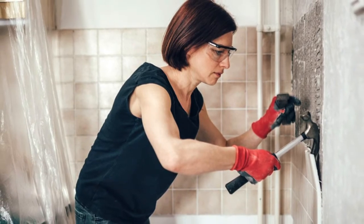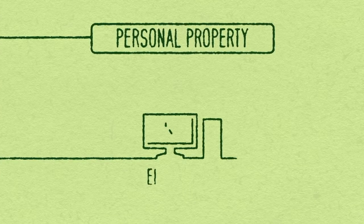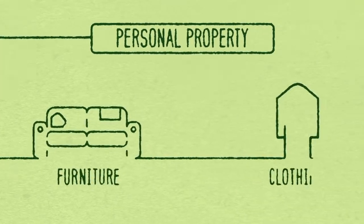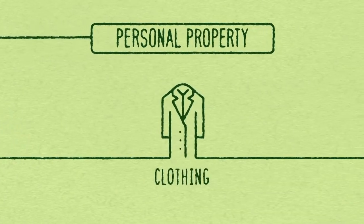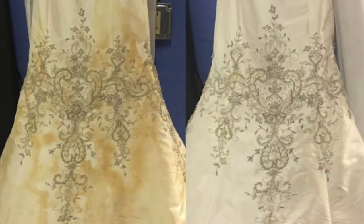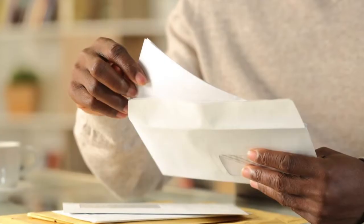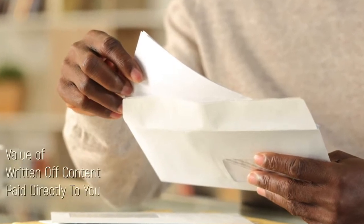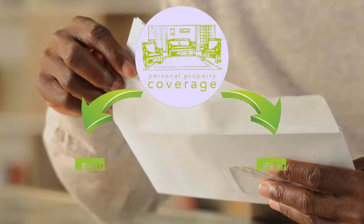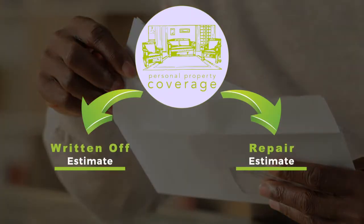If you have any personal contents damaged as a result of your emergency, your field adjuster and you will discuss and agree on which items will be written off as a loss and which items will be cleaned and/or repaired. The final payout value of those written off content items will be paid directly to you and will be drawn from a separate coverage limit within your policy.